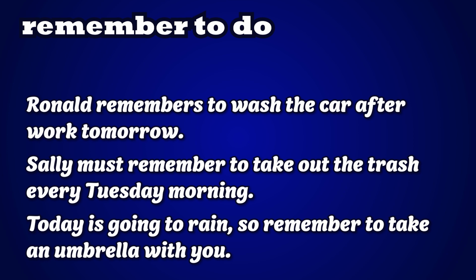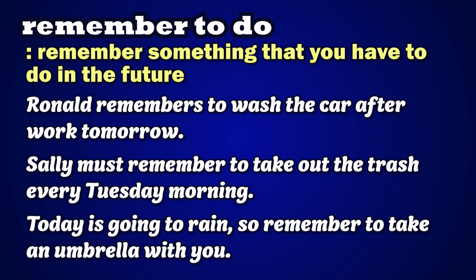Alright, remember to do is remember something that you have to do in the future. In the first sentence, Ronald remembers that he has to wash the car after work tomorrow, which is in the future. In the second sentence, Sally must remember that she has to take out the trash every Tuesday morning in the future. In the third sentence, you should remember that you have to take an umbrella with you because it's going to rain later today, which is in the future.